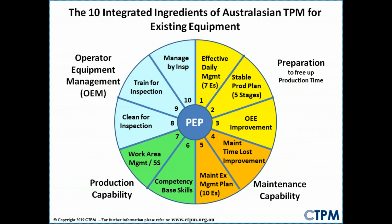So we've come up with 10 integrated ingredients of Australasian TPM. So it's just looking at the TPM part of it, not the lean part. Saying how do we make sure our TPM journey is going to be effective. So we have the preparation to free up the production time. So obviously we need effective daily management, we need a stable production plan, and we need to do cross-functional activity to improve OEE. Then we need to get our maintenance people's time sorted out. So we've got our maintenance time lost and then getting into good maintenance practices.